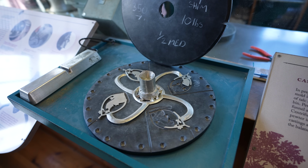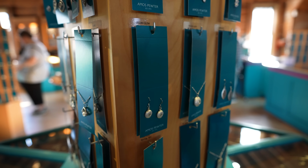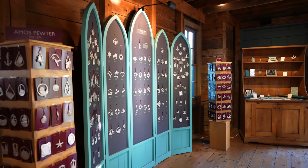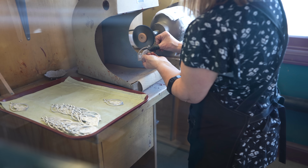Pewter is a tin alloy, and it has been used since Roman times for household items like mugs and silverware. And at Amos Pewter, you can not only buy a wide variety of pewter goods, but they also have free demonstrations where you can watch how they cast molten pewter and polish it, which was super cool to see.